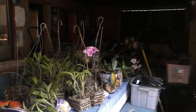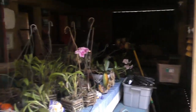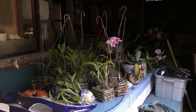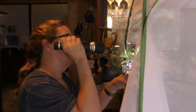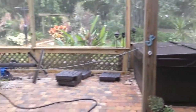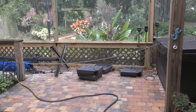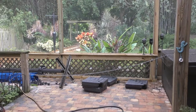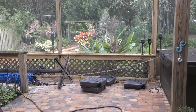Okay, so this is all the stuff we brought in behind the shutters before the hurricane or the tropical depression, whatever it is. It's a rainstorm now. That's the butterfly habitat. There's an empty patio, pretty much. There's the hot tub, and we actually chained the cover down. I hope that works, but it doesn't look like it's going to get that windy anyway. Anyway, that's what we're doing.